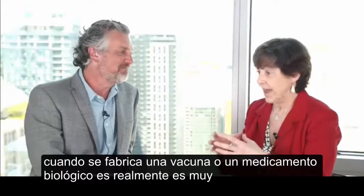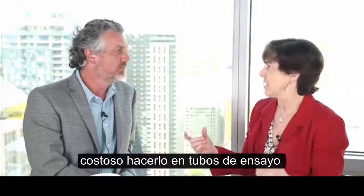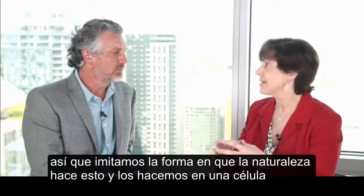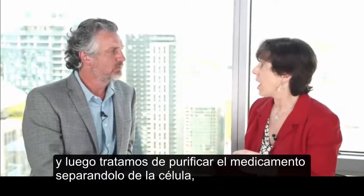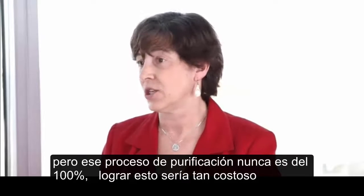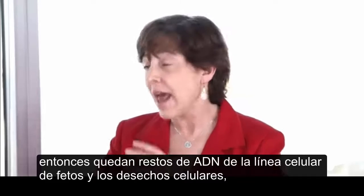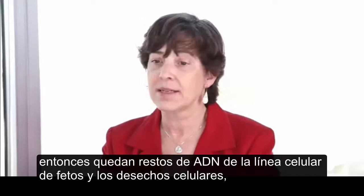When you make a vaccine or a biologic drug, it's really expensive to make them in a test tube. So we mimic nature's way to do that, and we make them in a cell. And then we try to purify the drug away from the cell. But that purification process is never 100%, because your yield would be so low, you wouldn't be able to sell your drug. So there's leftover DNA from the cell line and cellular debris.